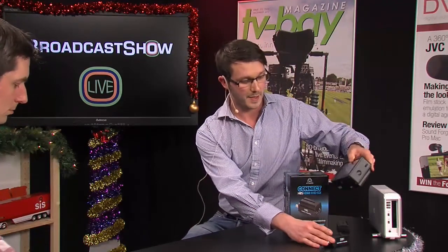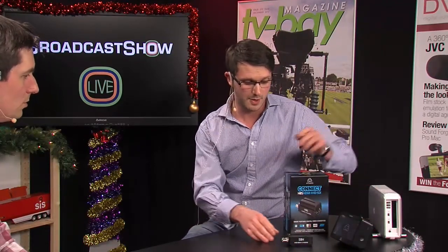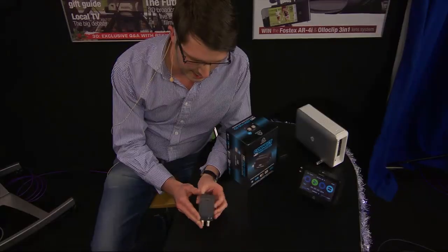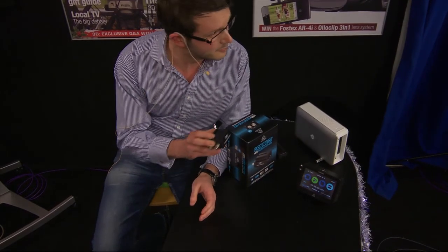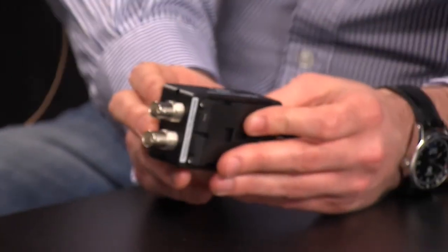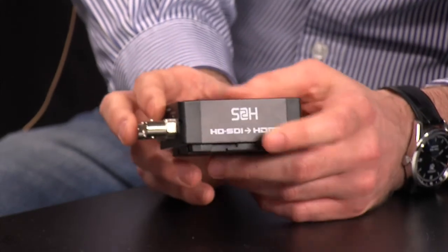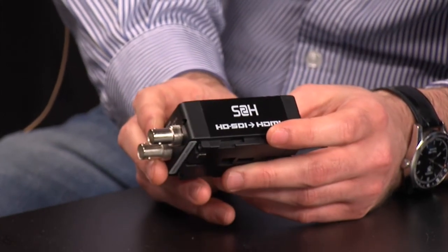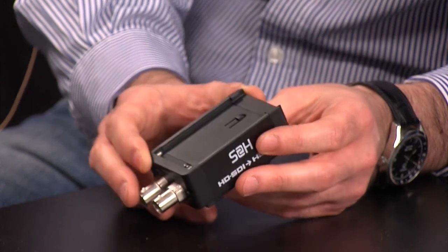Basically, what I'm here to talk about today is the Connect. This is Atomos' new range of converters, of which we have two. There is an S2H. I think we're going to go to that one now. So we're on Simon's camera. So the S2H is basically a 3G HD SDI to HDMI converter. We also do an H2S model, which is an HDMI to, again, 3G HD SDI converter.